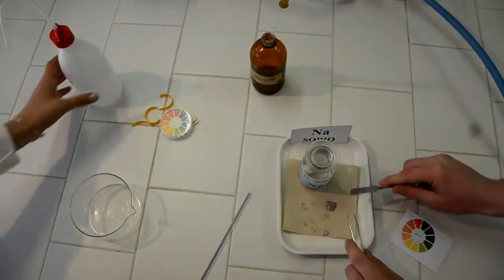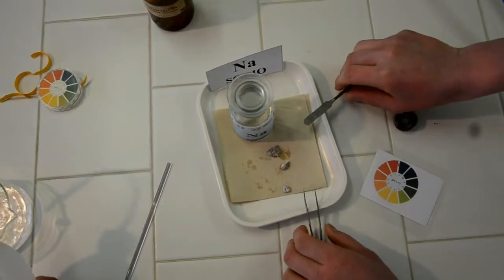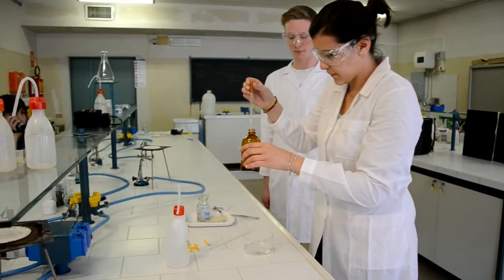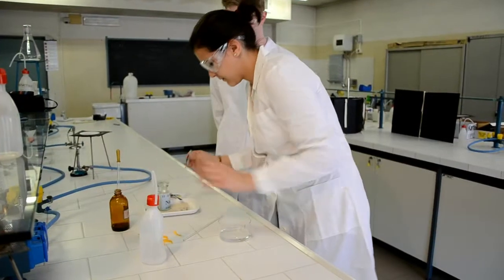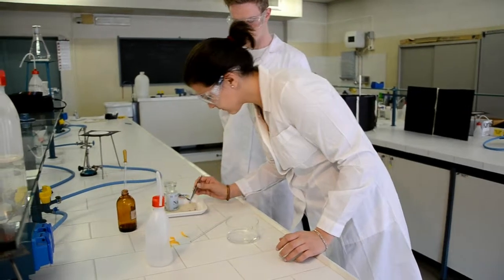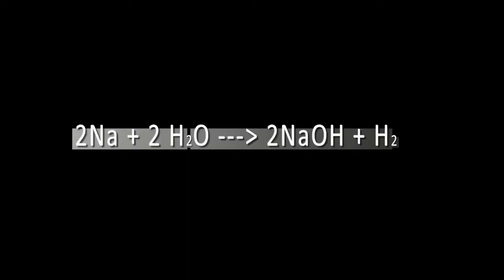Now put some water in a beaker and add a few drops of pH indicator. Then carefully add a little chunk of sodium. The reaction occurring is this. The flame means that energy has been released. As you can see, hydrogen bubbles are pushing the chunk in the water. The color change is due to the formation of sodium hydroxide, which is alkaline.